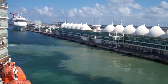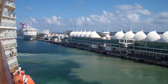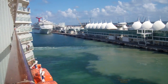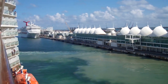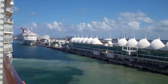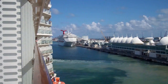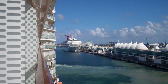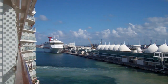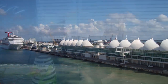We've already met some really nice people aboard, and we're invited to a cocktail party tonight at 7 o'clock for my husband's group that he is with, the continuing medical education group. It gives us a chance to meet some of his colleagues in the field of emergency medicine, so that'll be nice. Free cocktails. That's always nice. Okay, everybody. We'll see you in a little bit.